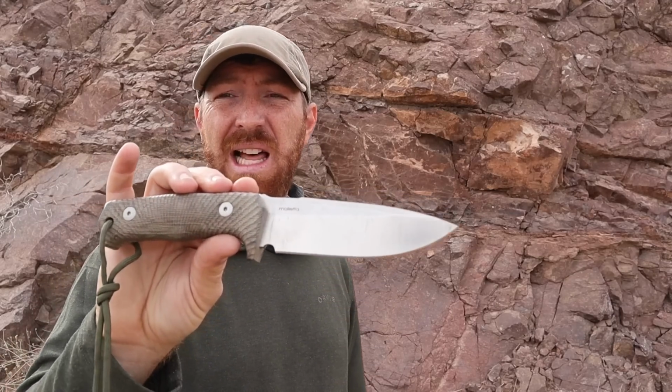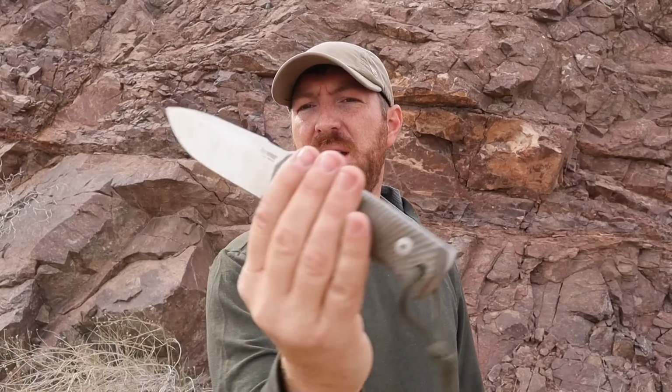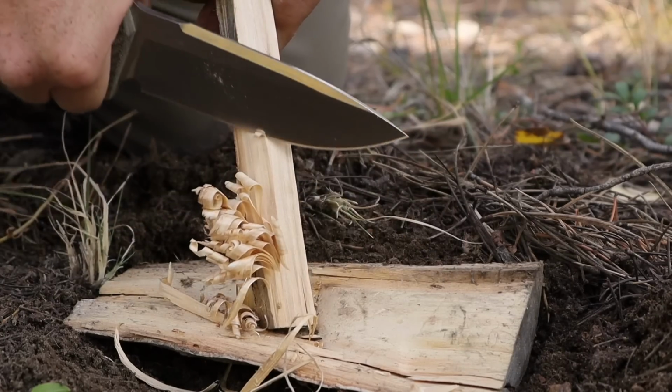It was just kind of like, yeah, I haven't reviewed a Lion Steel before. Let's do it. That one looks pretty dope. And when I got it, I was just like, what on earth is happening? This was the Lion Steel T5. This tool is ridiculous. It's gonna come in at about $150 to like $175.